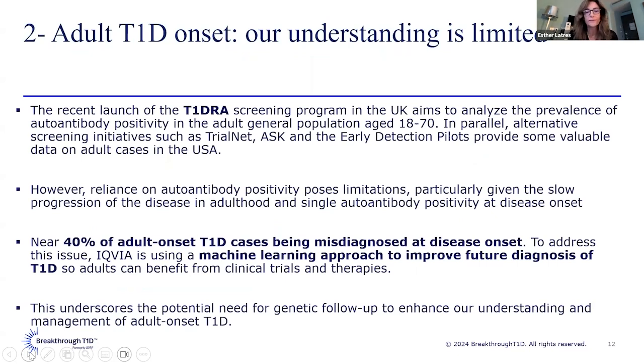So I'll just finish with the adult onset. There's one screening program in the UK, TIDRA, where the age is 18 to 70, and this is for autoantibodies. As I mentioned before, most of the screening is pediatric. So this is one of the studies that I think is quite important to show the presence of autoantibodies in adults. But again, as I mentioned, we already know that adults present with much, much less autoantibody positivity, but we still need to understand.